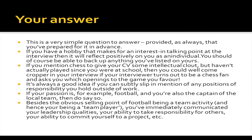If you mention chess to give your CV some intellectual clout but haven't actually played it, then don't ever do it, as I said. If your passion is, for example, football, and you're also the captain of the local team, then say it. Besides the obvious selling point of football being a team activity, you have immediately communicated your leadership qualities, your ability to take responsibility for others, your ability to commit yourself to a project.